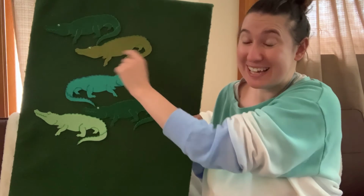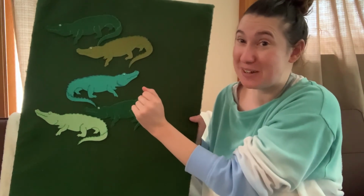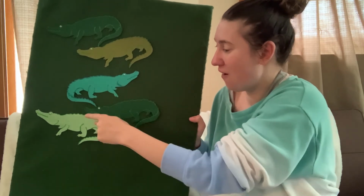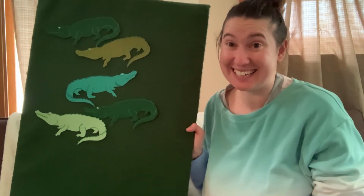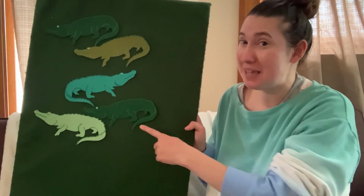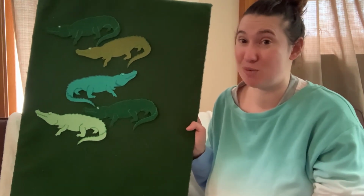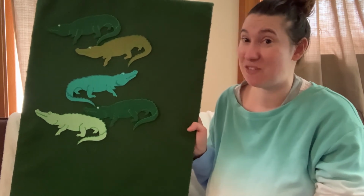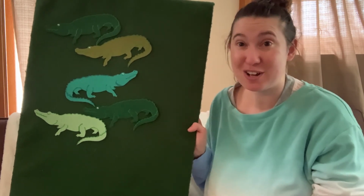Let's count those alligators one more time before we say goodbye. One, two, three, four, five. Five little alligators. You know what's really cool about alligators is that the baby alligators spend lots of time around mama alligator. They'll ride on her back to stay safe from predators. Thanks for sharing this story with me.